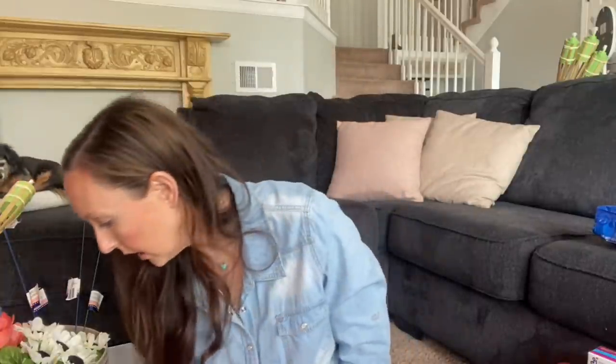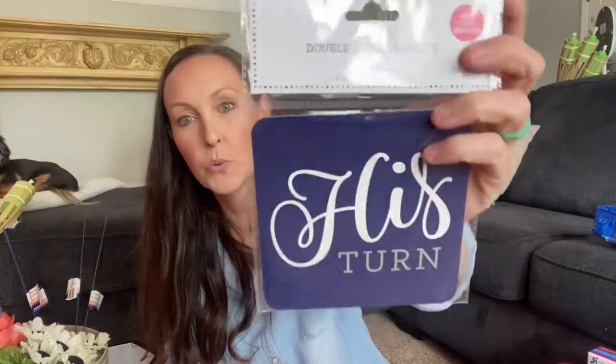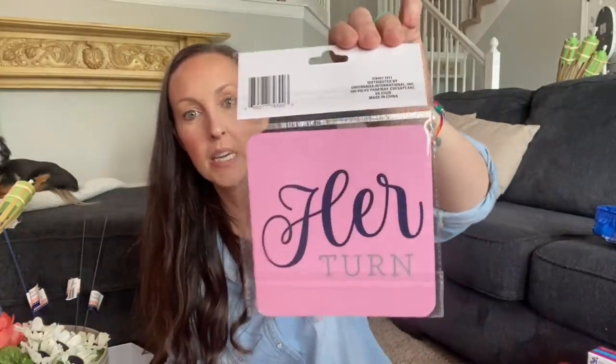You're doing well organizing. Let me see. Oh, here they are. Haha, they were hiding. And I lied, it's not in black and white. So his turn is in dark blue, white, and gray. And her turn is in pink, black, and gray.